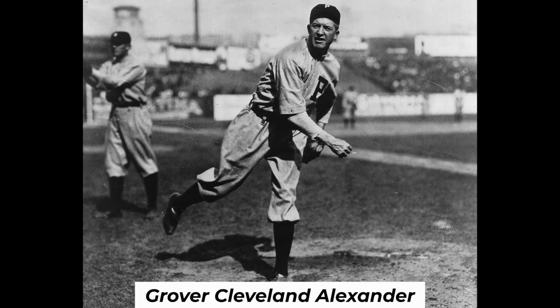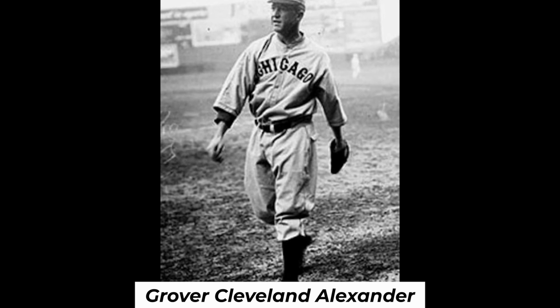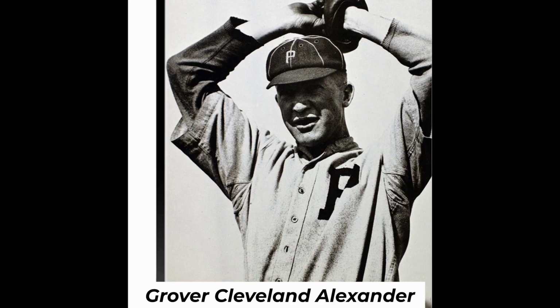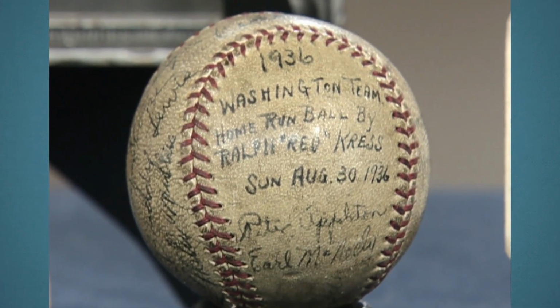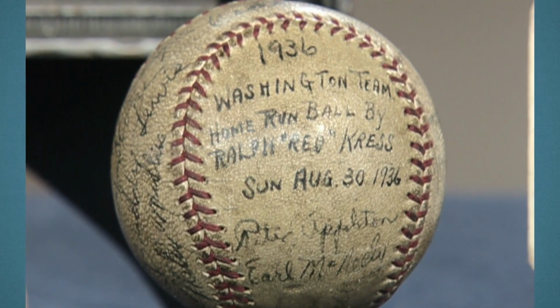Grover Cleveland Alexander was a Hall of Fame pitcher, considered one of the greatest to ever take the mound, known for his pinpoint accuracy and dominance in the early days of baseball. Also included in this collection is a 1936 home run ball hit by Red Kress of the Washington Senators, signed by the entire Senators team.